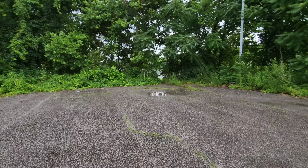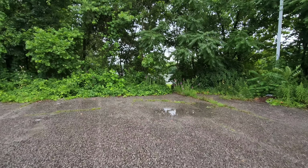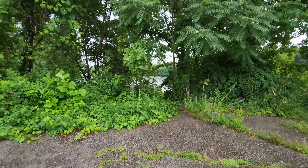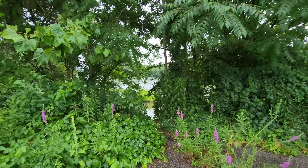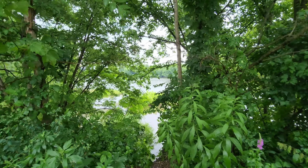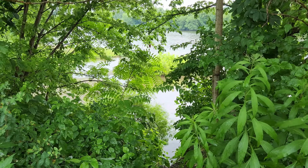Matter of fact, I want to see, because there's like an opening right over there. I want to see how that looks. Hell, I wouldn't be so surprised if employees here would get a cooler full of beer, get some fishing gear, go down here and fish. I mean, look at that. I'm not going to go down there, but look, it takes you right down to the river.